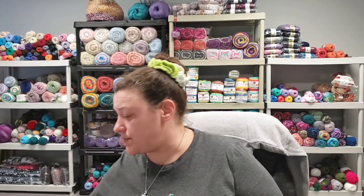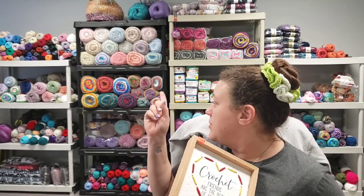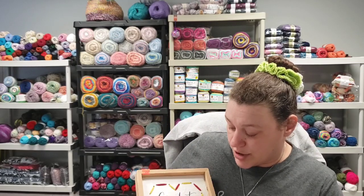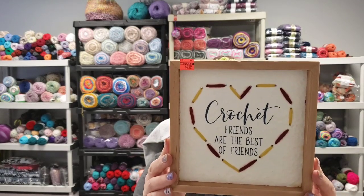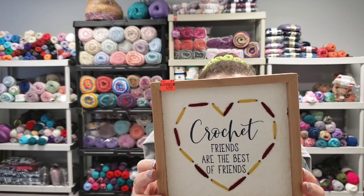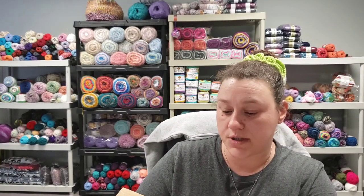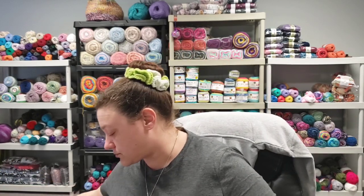Okay, so next is going to be this little tiny wall hanging. And I figured, and I don't know if you can see it, but I'm going to hang it above the cotton over there in the corner. And it says, crochet friends are the best of friends. And originally it was $9.99, and I got it for $2.49. So I thought, yes, please, more decorations for headquarters. And it was on super cheap sale, so why not?